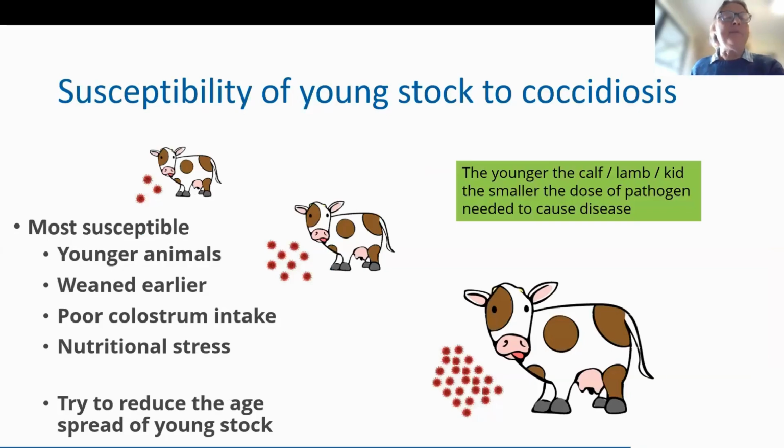The other thing to remember is that the younger the animal, the less coccidia it will take to make them sick. So our younger animals, those that are weaned earlier, those that don't get colostrum or are under nutritional stress, it takes less coccidia to get them quite sick than it would older animals that are already beginning to develop an immunity.